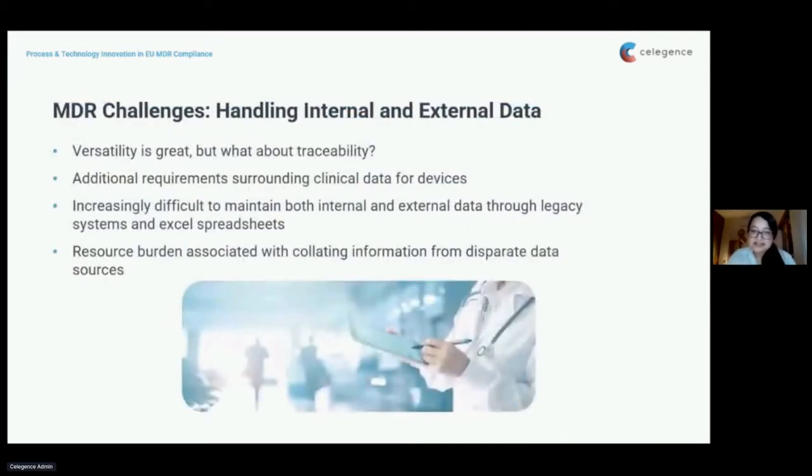Now, this versatility of data is great, but how do you track it? How do you ensure that all pivotal data captured while creating one report has also been transferred to another? Manufacturers usually have a very robust QMS system for handling their internal data. They have a systematic approach to handling and updating their internal documentation.